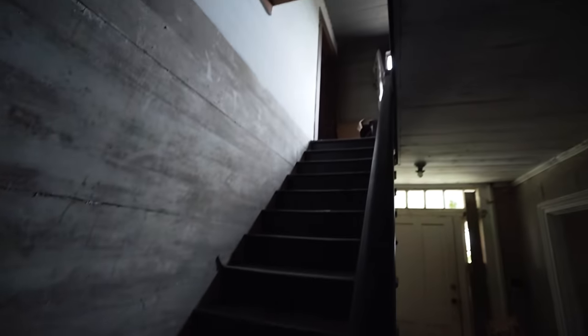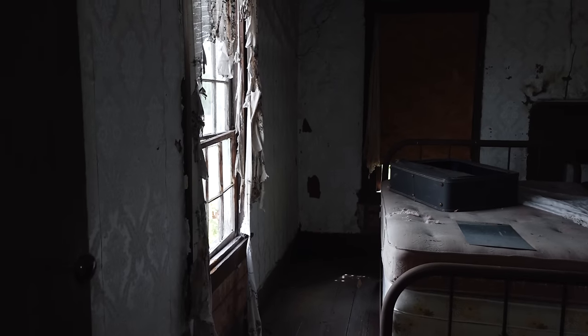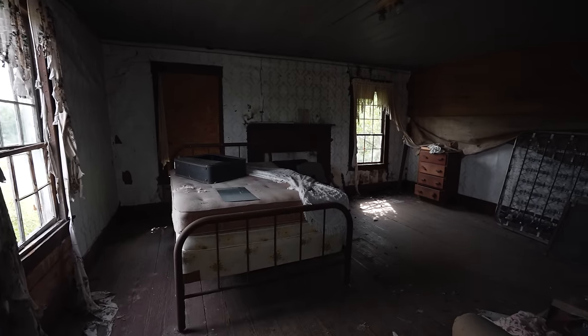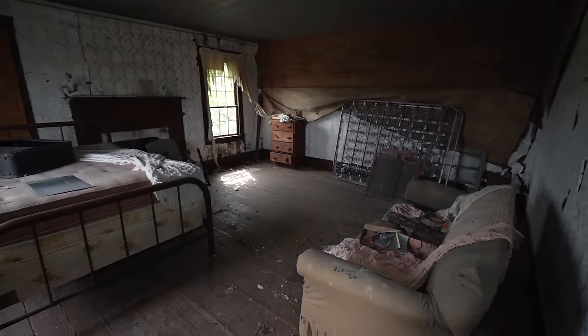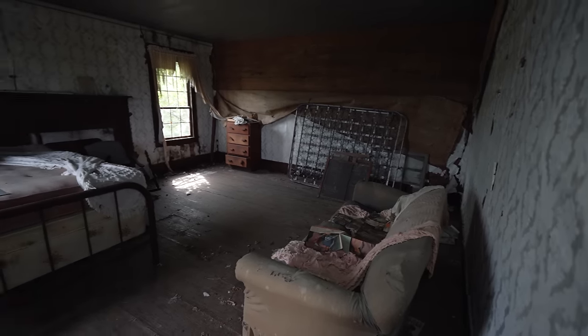All right, let's check upstairs. Hopefully it's as good as this floor, because this floor is amazing. Here we go. I actually heard something up here though, so I gotta be careful. It was like walking, like maybe an animal. All right, that's a huge wasp right there by the window. This is awesome. Huge wide open room. A bit empty, but this is cool.